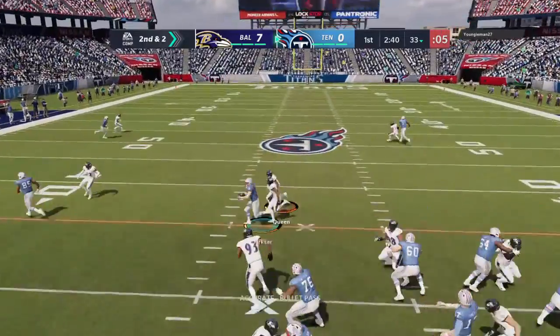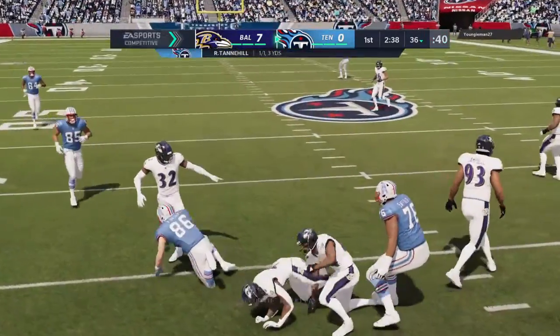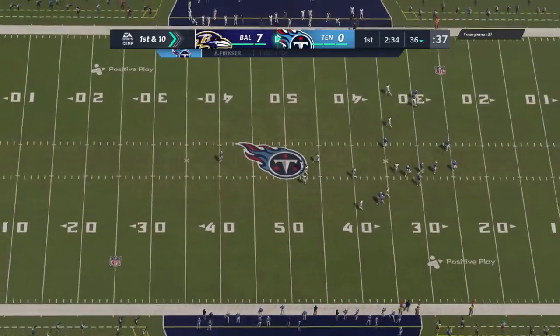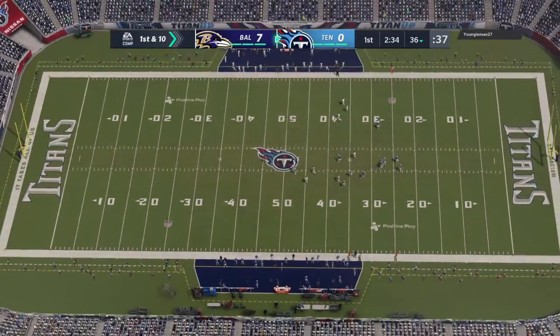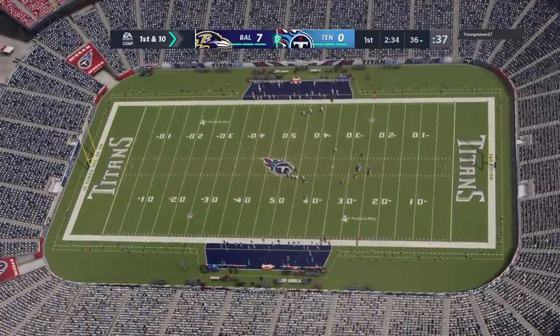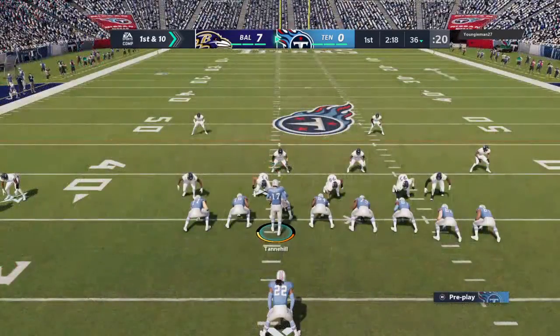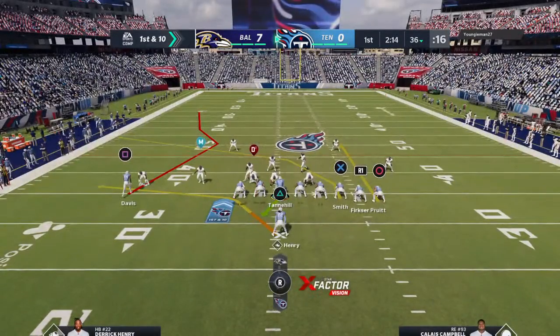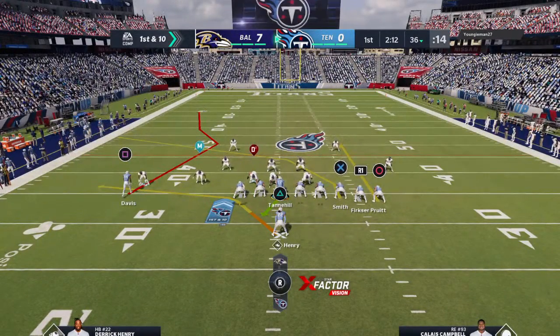On 2nd and 2, Tannehill. That's complete to his tight end, Ferkser. They'll get 3 as the drive continues. It's a first down. 1st and 10. When the offense reads blitz, doesn't matter where it's coming from, tight ends know that they become a big part of the passing game because they should be an easy outlet when all those extra bodies are trying to get to the quarterback. A hot route, so to speak.